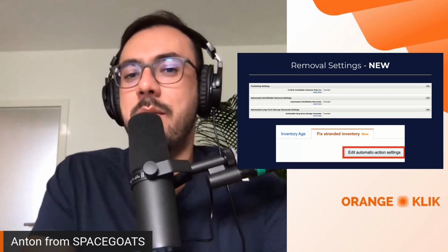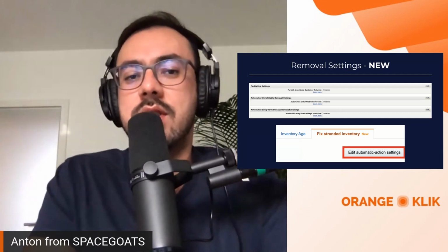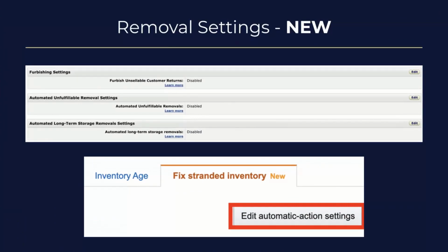That's why I directly showed you screenshots and not some very nicely designed stuff that you will find. So, refurbishing settings: refurbish unsellable customer returns. Again, the same point. The problem is that you give Amazon control of doing stuff for you and you don't know that they are doing it. So that's why it is disabled.